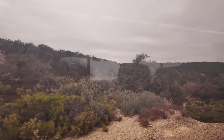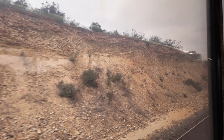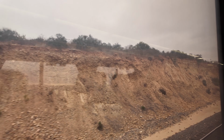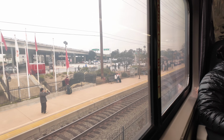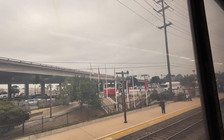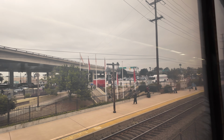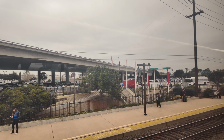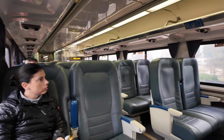When are we here? It's already nighttime. Oh yeah, the sun is going down. It's not nighttime. Look, the sun's going down. This is Old Town, second to the last stop before our stop, Santa Fe. Old Town, San Diego. And folks, this is Old Town Station. This will be the last call. Cabin is still fairly empty. Bunch of empty seats.